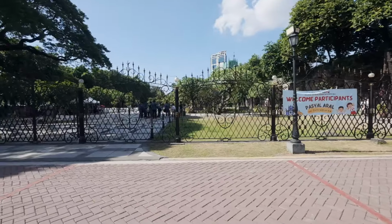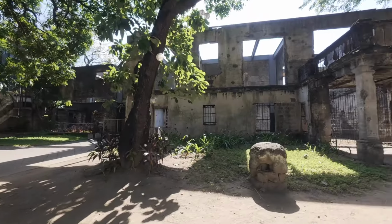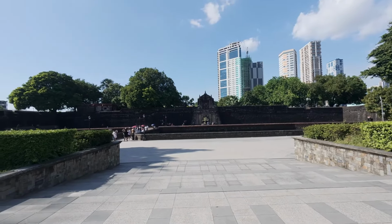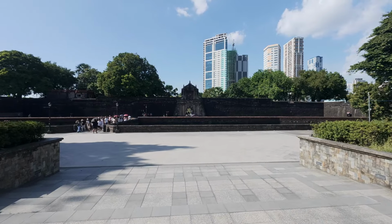All right, I think I found our next place, Fort Santiago. What do we know about Fort Santiago? Kind of like a citadel. It used to be a defensive fortress created by the Spanish. And I guess they also have prisons and dungeons and things inside here.